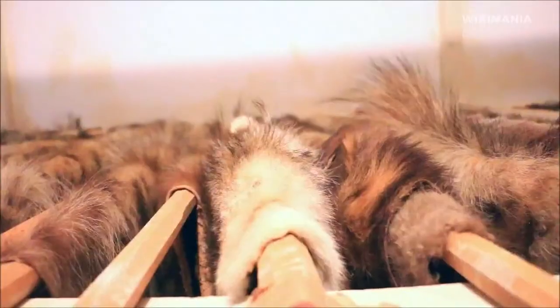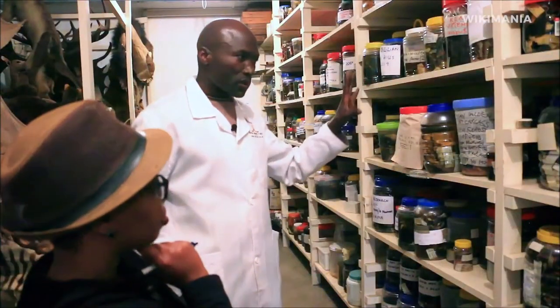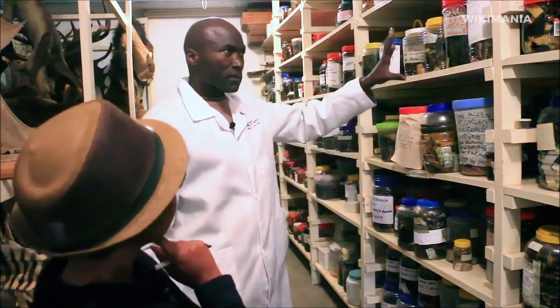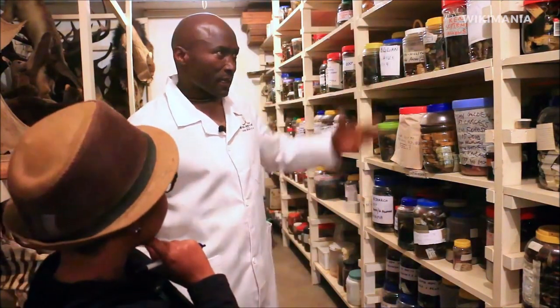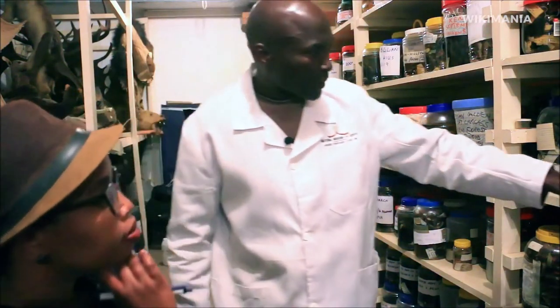Of course, we also do the same for the dry skins you see over there. And we have a controlled collection of dry skins of large mammals. But this is still done a little bit with precaution to answer those important questions for biomedical as well as food security questions.